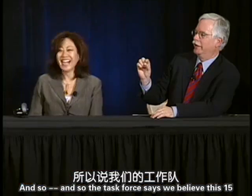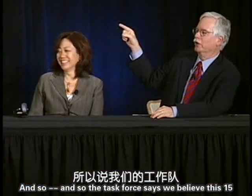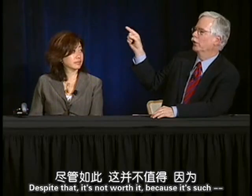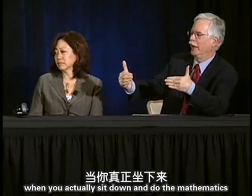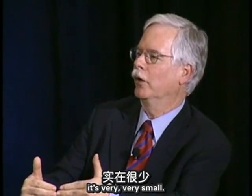And so the task force says, we believe this 15% reduction, despite that, it's not worth it, because when you actually sit down and do the mathematics for what the absolute benefit to our society is, it's very, very small.